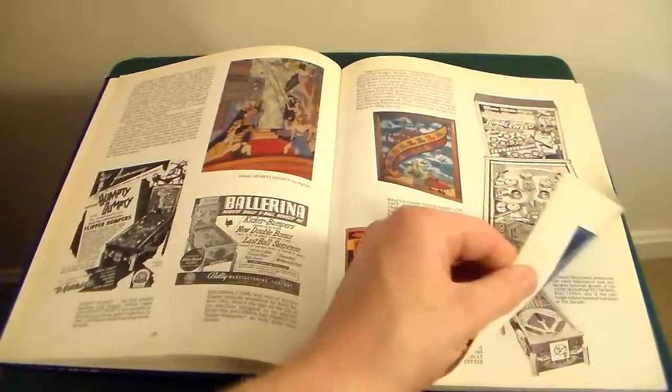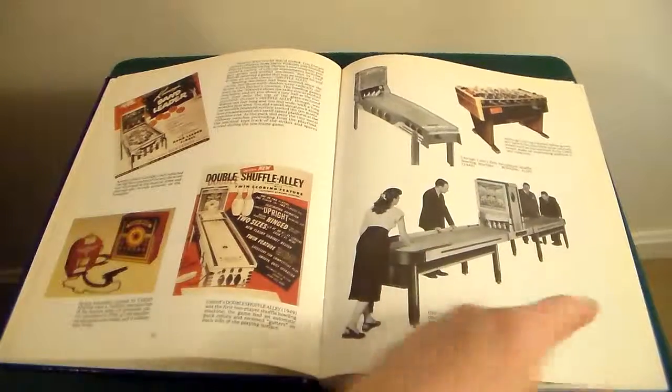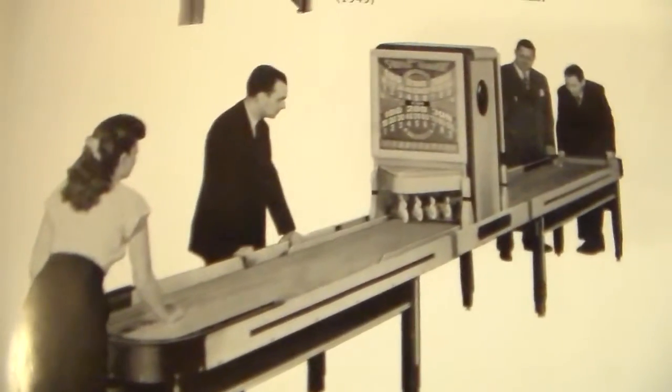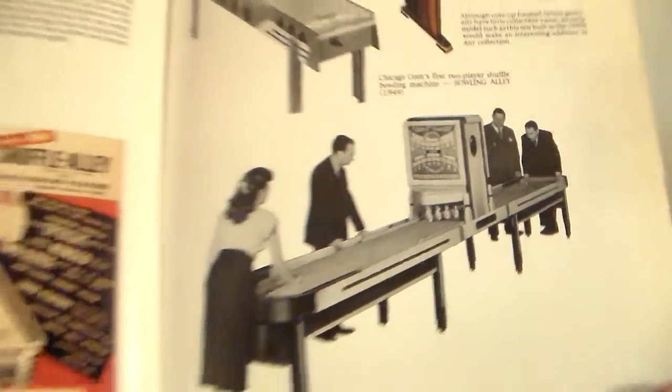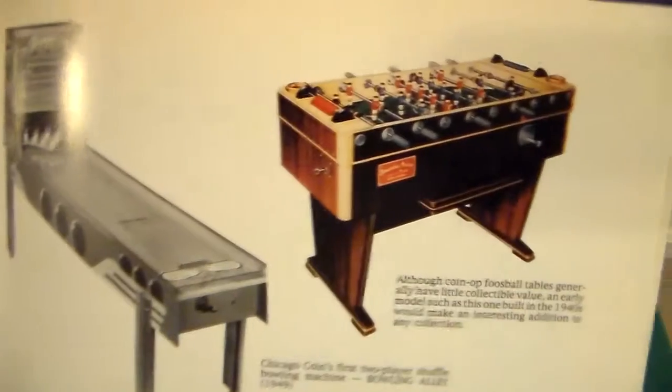And here we're into the pinball. And I don't know what this guy is. Let's take a closer look at that. Oh, it's kind of like a bowling game. That's interesting. Oh, and Foosball. How can I forget Foosball?